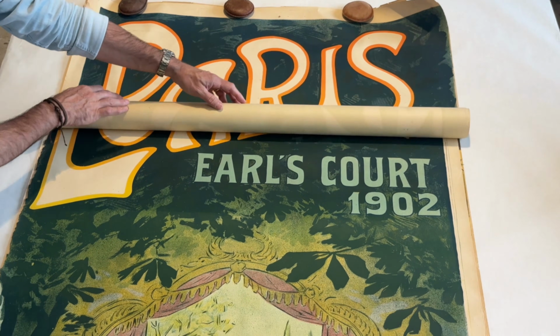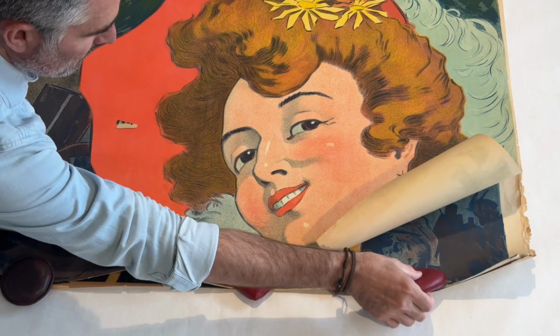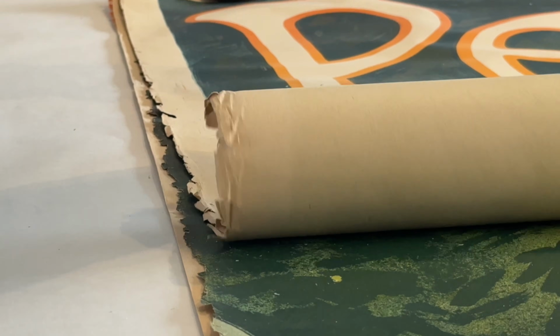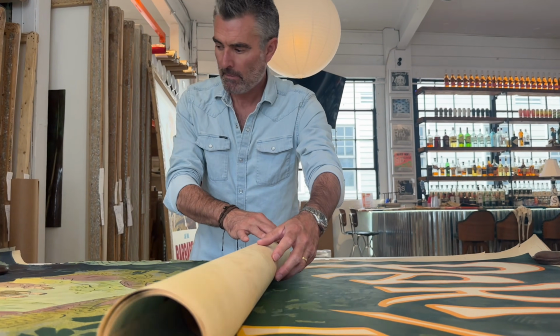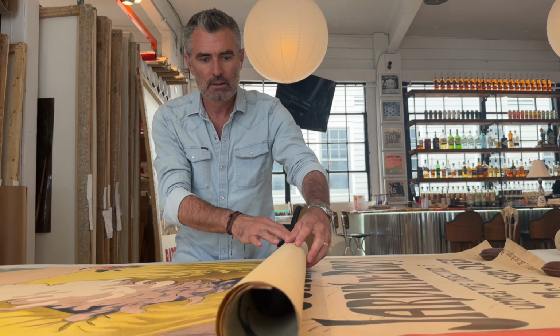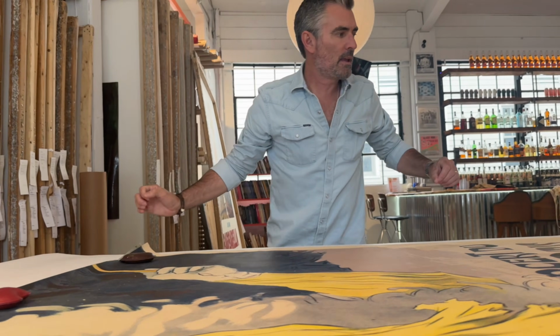A collector recently sent this incredibly rare billboard for an attraction at Earls Court in London. Now, this is likely the only known example of this poster. Think about it. This poster was originally printed in 1902, and it has survived for over 120 years. It's in 4 pieces, and those 4 pieces have stayed together for all that time.